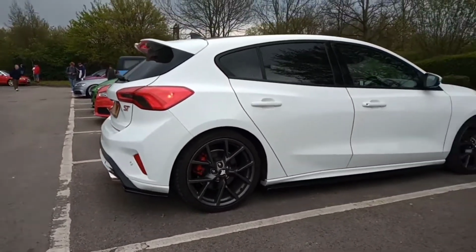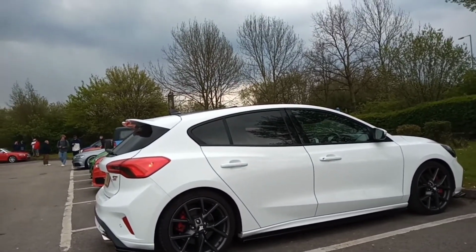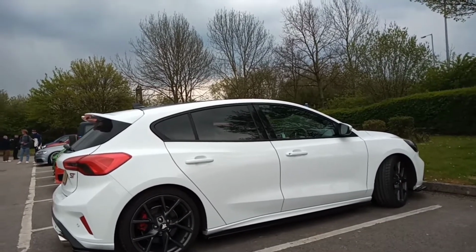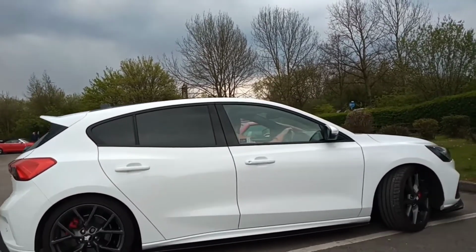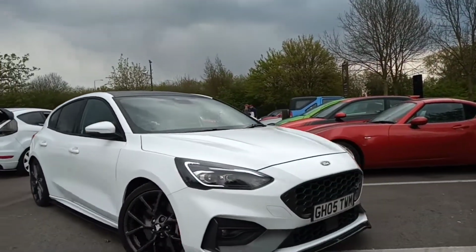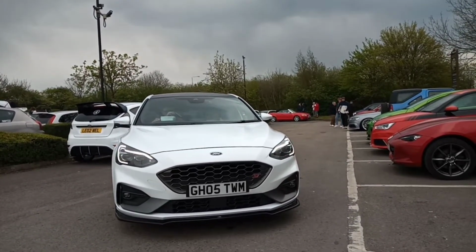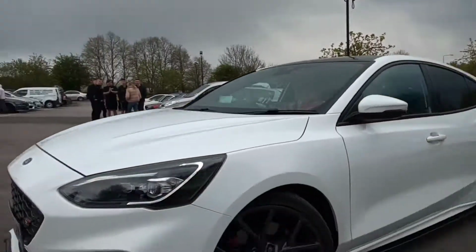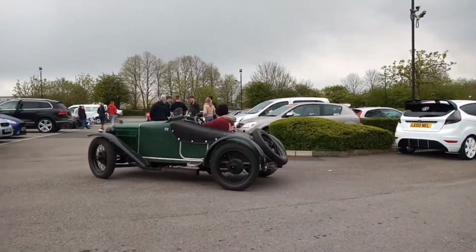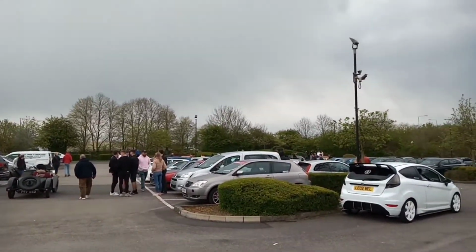The ST's making sounds. I think she's ready to depart. Or not. Yep, here she goes. An old British sports car of some description, and the Mustang arriving.